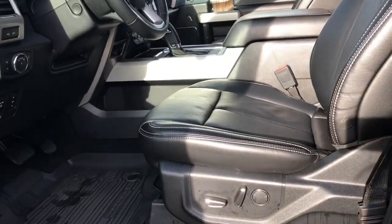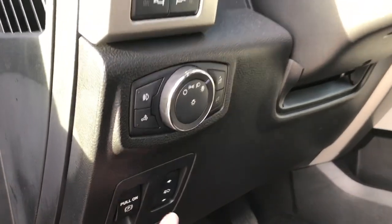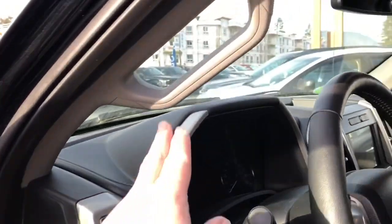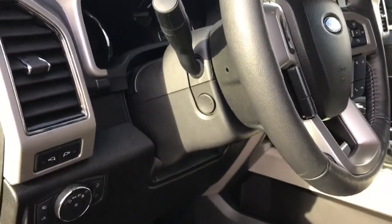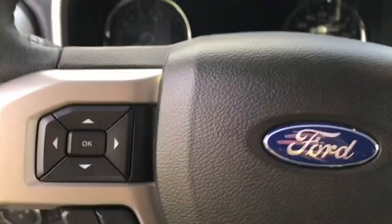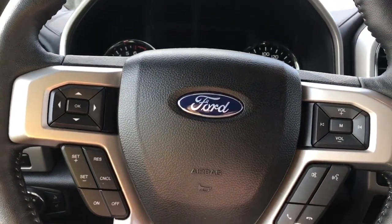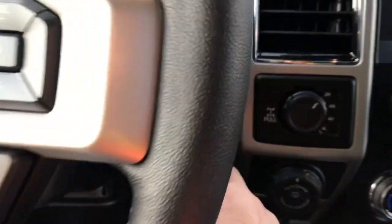The driver's seat is powered with lumbar. Electronic parking brake, power pedals, lighting controls, LED side view mirror spotlights, grab handle on the body making it easier to get in, and you have power tilt and telescoping steering wheel. On the face of the steering wheel, you have your dash controls, cruise control, media with volume, and Sync voice activated system. This is a push start, so my foot's on the brake. I've got the key in my pocket. I'm going to push the engine start button.